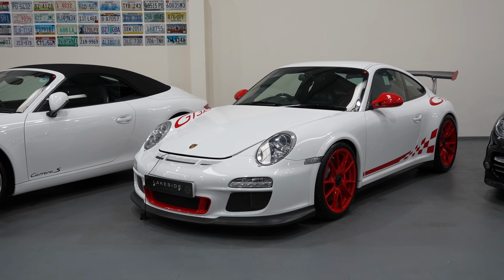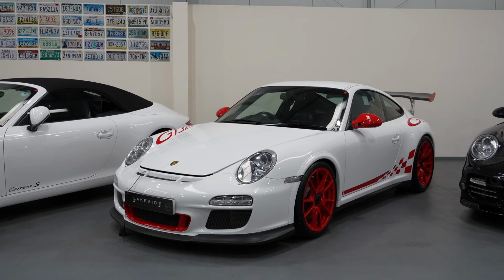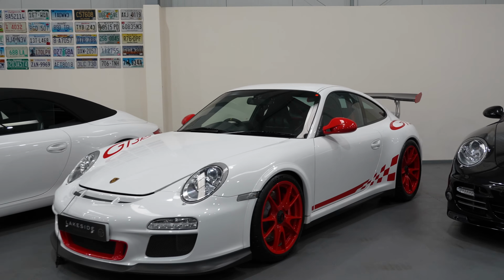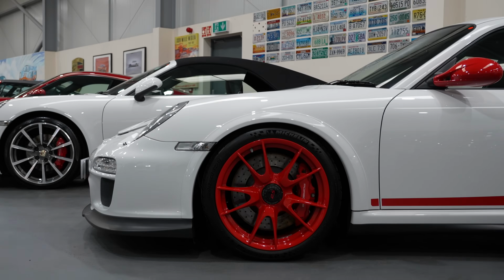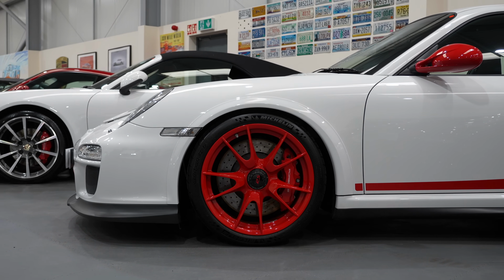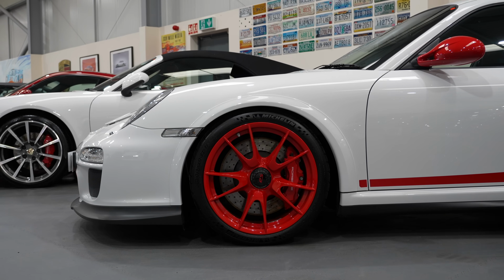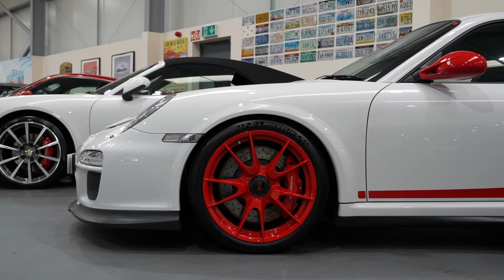997.2 GT3 RS. This is a very low mileage car, 14,000 miles for a 2010 model year car, I believe. So really collector grade, collector friendly. It's up for 220k. I think right now that still looks great. I know they've kicked on in value over other stuff in the last year or so, which is ironic, because about 18 months ago, I made a YouTube video saying how underrated the Gen 1 and Gen 2 997 RS is. But they've definitely kicked on this year, and I think they'll keep going.